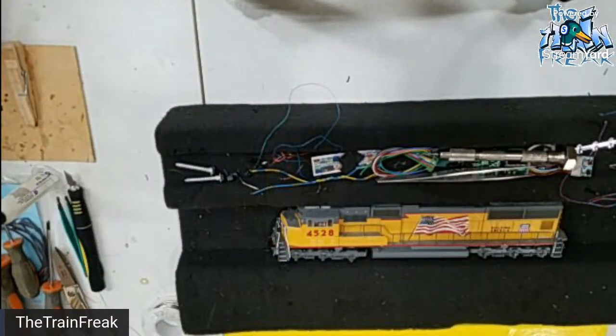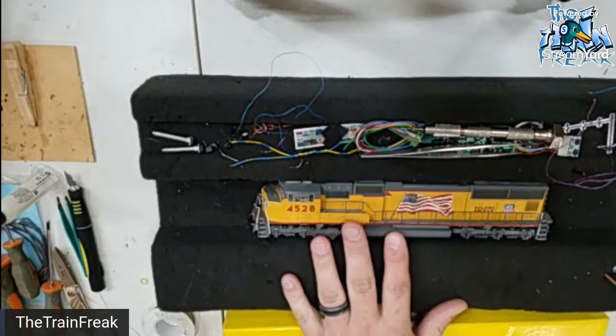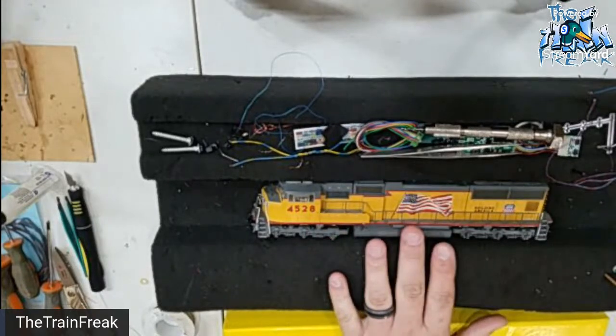All right. So like I said, we're going to be shifting a few different scenes here. But over here on my desk, I have this locomotive. This is an EMD SD70M. This is an Athearn Genesis.